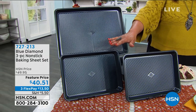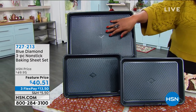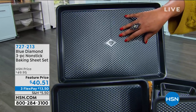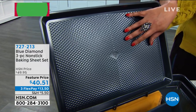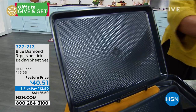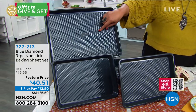Blue Diamond is new here to HSN. We launched it about 4 weeks ago. So you're seeing this for the very first time. The reason this is so special, I wanted you to pay attention to the workhorse. So the half baking sheet, this is normally, you know, your high premium, $40 just for this one. So for the holidays, we're going to give you all three for $40.51, and you would easily spend $40 to $60 on the half baked sheet.